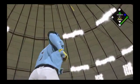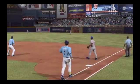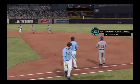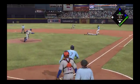Pulls this one into the air out into right field. Moving under it, Kiermaier. And that's the second out of the inning. Go to the strike zone. They don't miss in the zone where they can be crushed.